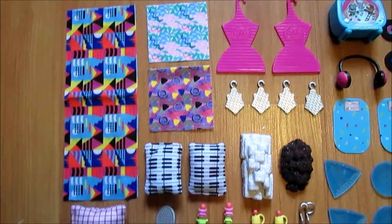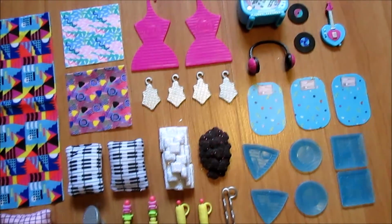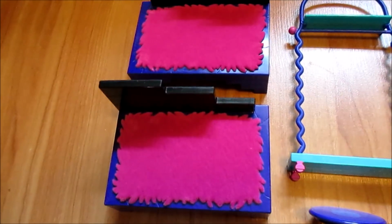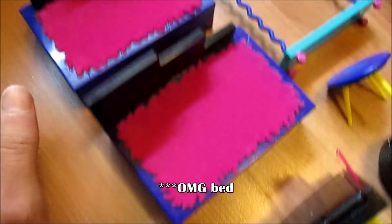So these are all the little accessories that came with the house, which is substantially more than the ones that came with this house, but that's because that house came with dolls and this one didn't. And then these are all the furniture pieces. These two things connect to make an L.O.L. bed, and they do have fuzzy material.